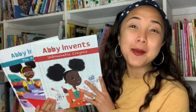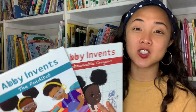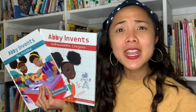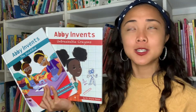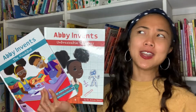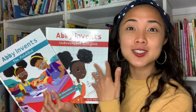So I read aloud to them these 2 books. They are great STEM books about inventing, featuring Abby, an African-American girl creator and inventor. And my girls were very excited to read about Abby because unfortunately in their benchmark book, the technology and invention chapter only featured male inventors, which I was super disappointed, and they were also super angry about it and were like, why weren't there any girl inventors mentioned? So I wanted to make sure to feature a girl character in the books I shared with them.